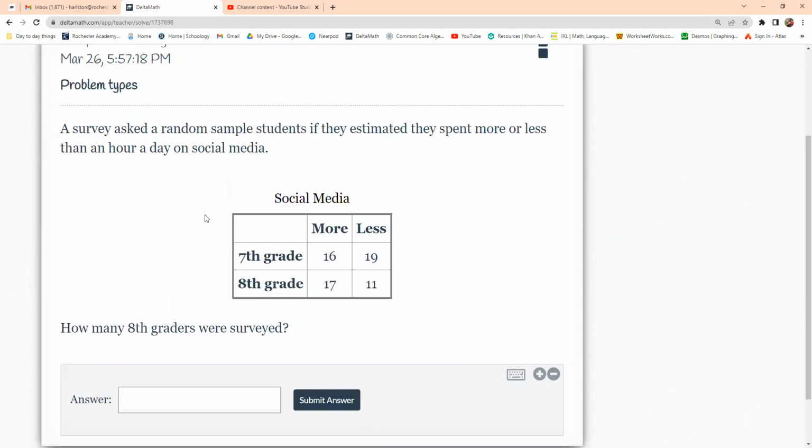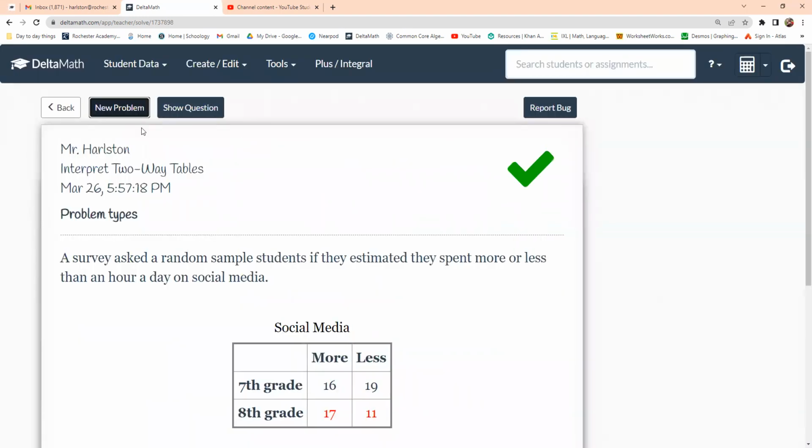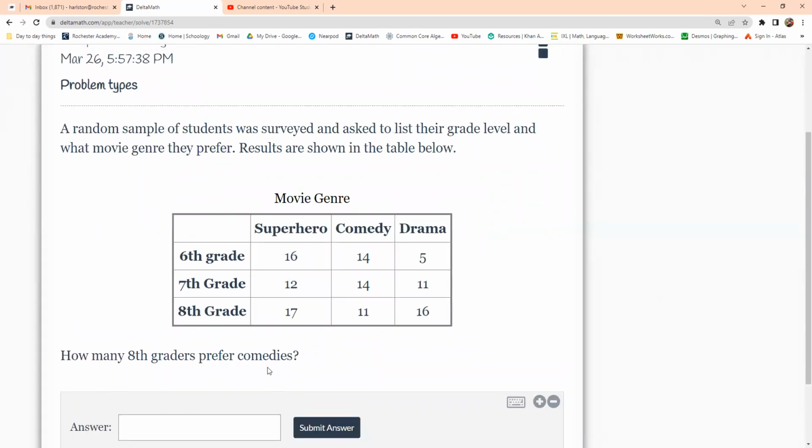Now over here, this says how many eighth graders were surveyed. So we got eighth graders here. So we got 17 and 11. So that would be a total of 28. 28 total eighth graders were surveyed. And let's see, that's correct. Let's do another one. Now this one says, how many eighth graders prefer comedies?